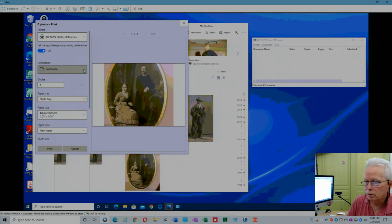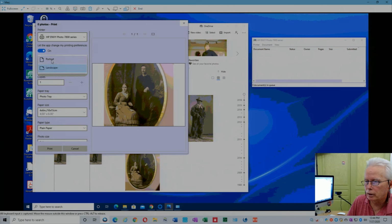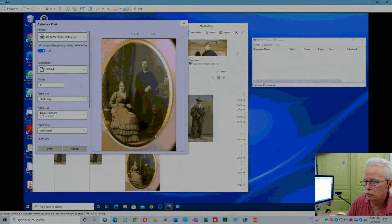We need to have portrait at the top. Yeah, so I'm going to come up here and try portrait, and see if that redraws the way we expect to see it. That would work. But right now we don't have that oval cut off the way that you asked for it. Well, that's okay.